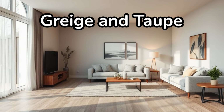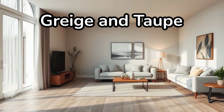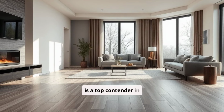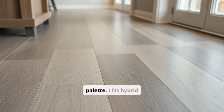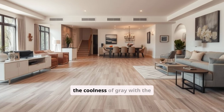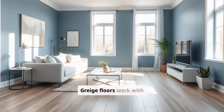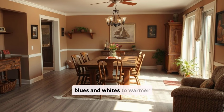4. Greige and taupe wood floor shades lead the way in neutral design. The blending of gray and beige, commonly referred to as greige, is a top contender in 2025's hardwood flooring color palette. This hybrid tone offers the best of both worlds, the coolness of gray with the warmth of beige, making it incredibly versatile.